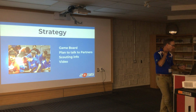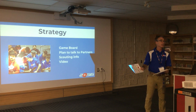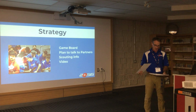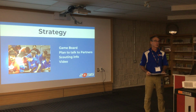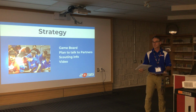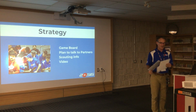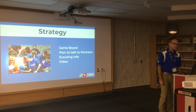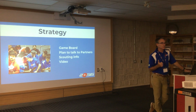Strategy: we use game boards. We make one every year for the game so that we can talk strategy with our partners and with our own team, and they're easy to make. You just rip the pictures off of the field pictures, get a kid to doctor them up a little bit, and print them off on whatever. We've had a couple of different options, but you use a dry erase and away you go, you've got a game board. Make sure you talk to partners, have somebody that's going to talk to partners.